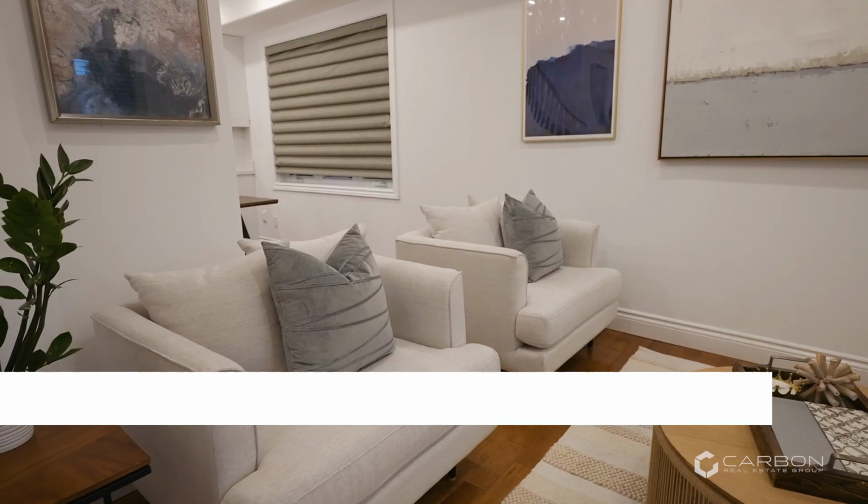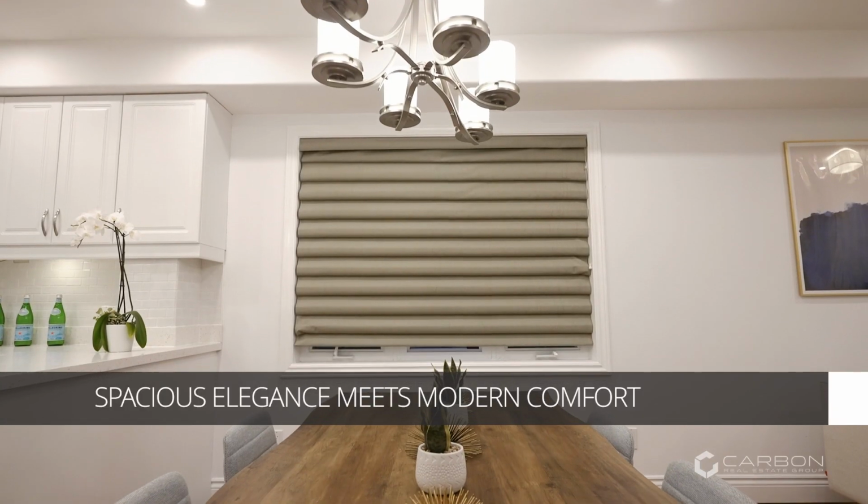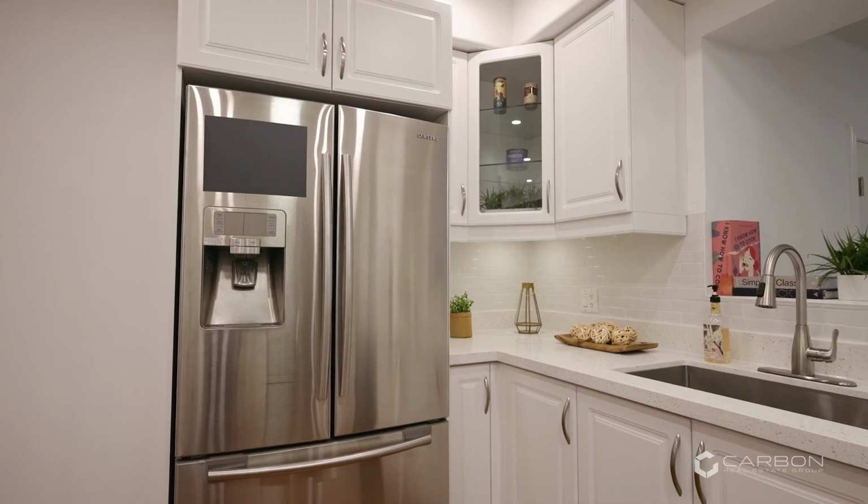Here on the main floor, we have an open concept living, dining, kitchen, entertainment space, featuring a gleaming white kitchen with brand new countertops, as well as stainless steel appliances.